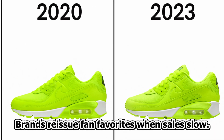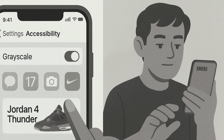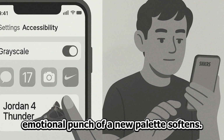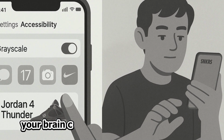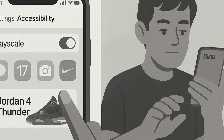Brands reissue fan favorites when sales slow. Set your phone to grayscale for a day. Without vibrant hues on screen, the emotional punch of a new palette softens. When color returns, your brain can judge more clearly whether the shade itself changes anything meaningful.